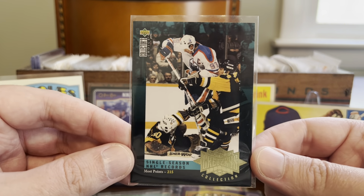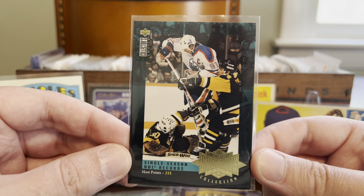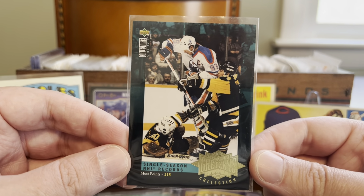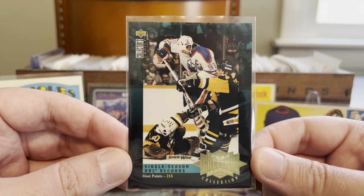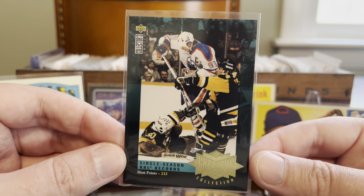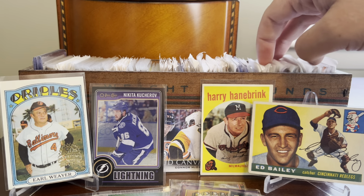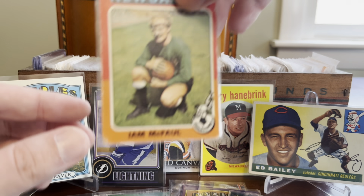So this one commemorates the 215-point season that he had. I think it was in 84, 85, if I remember. So just awesome. Great shot there against the Penguins. Can't go wrong with any Gretzky. Let's do one or two more cards here. Still not quite at the 10-minute mark.